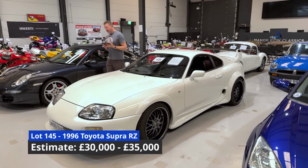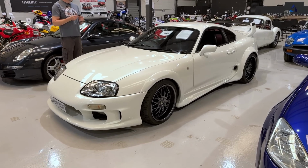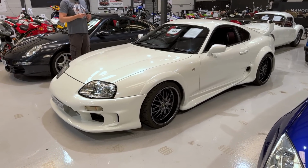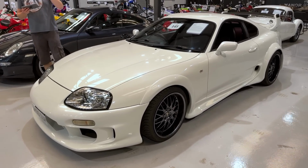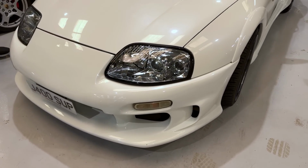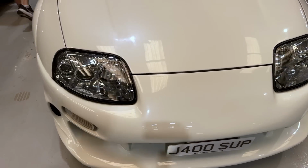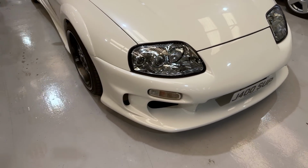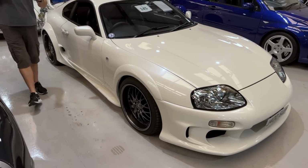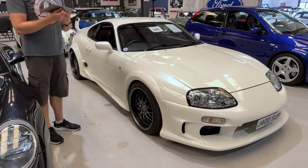Now, I love this. I've got a thing for Japanese cars. I've got a thing for period modified Japanese cars that have got all the right bits on. If you want a Supra, the 2 Supras you want, you either want one with all the correct tuning bits on, or you want an absolutely standard one. Now, we've sold a couple of really nice standard cars. This is the other end of the scale with all the right tasteful tuning bits on, based on a twin turbo manual car in 1996. So it's ticking every single box for me.